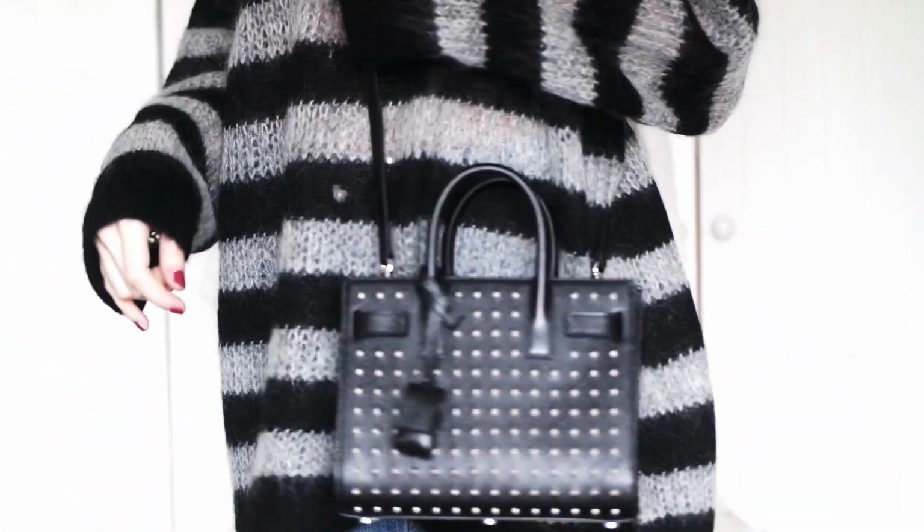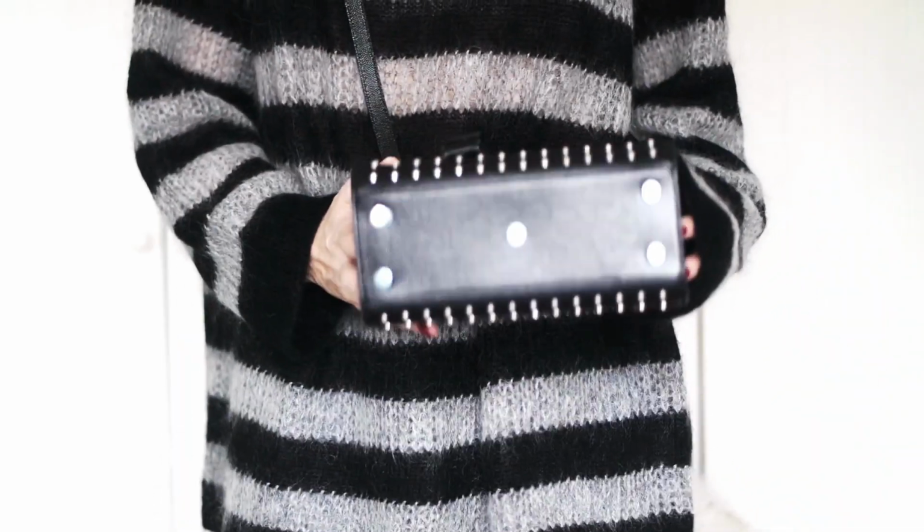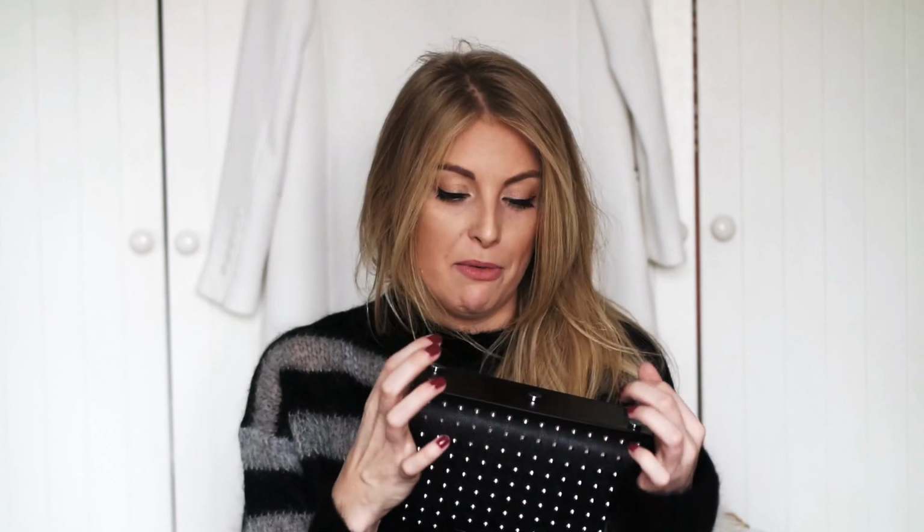So yeah, I just love it. I'm really happy, and it's got studs on the bottom, and I think that's really important because if I need to put it on the floor, it's not going to damage the bottom of the bag. So that's really good. Just trying to think what else I can say about it.